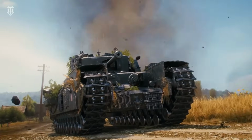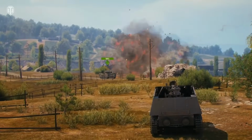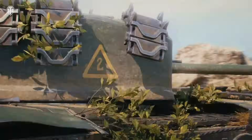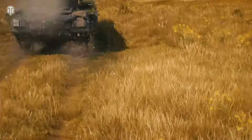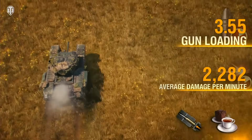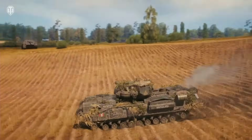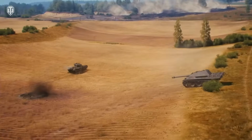This Crocodile makes good use of its fast reloading gun. Its main advantage lies in damage per minute, which should be enhanced whenever possible. A rammer and pudding with tea are desirable, with the latter being deemed necessary by the crew. It's always preferable to trade one enemy shot for 2 of your own, provided the terrain allows for it.